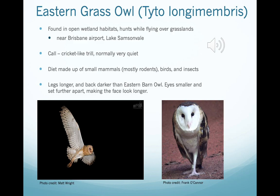So the eastern grass owl is quite unique in that it's our only Australian owl that doesn't require old growth trees with hollows for nesting, because they actually nest on the ground. So what this species will do is they'll flatten a large area of grass and make a depression, and that's where they'll put their eggs. They'll then make a network of tunnels which leads to this flattened area where their young are, and they'll use those tunnels to come and go to their young and bring them food.